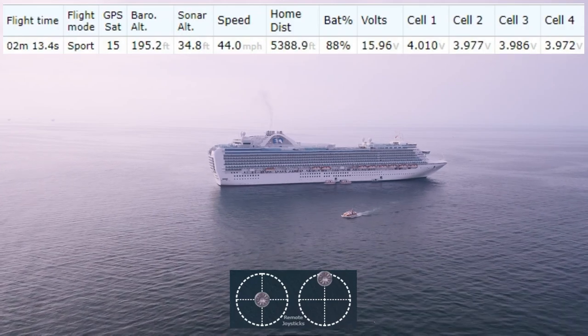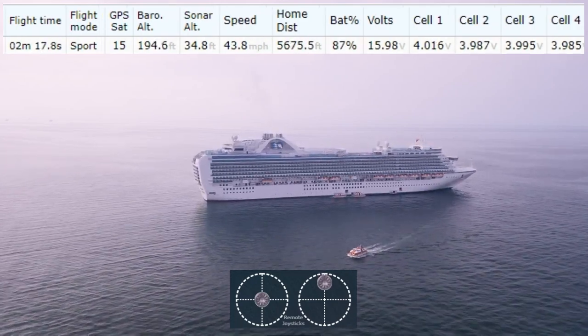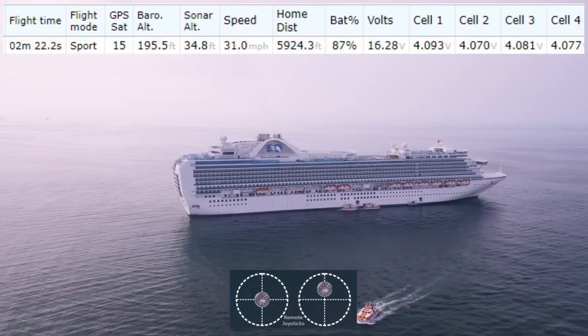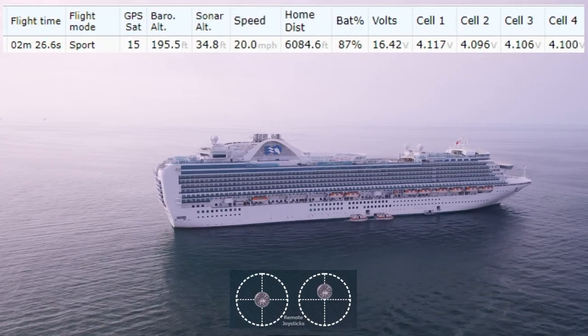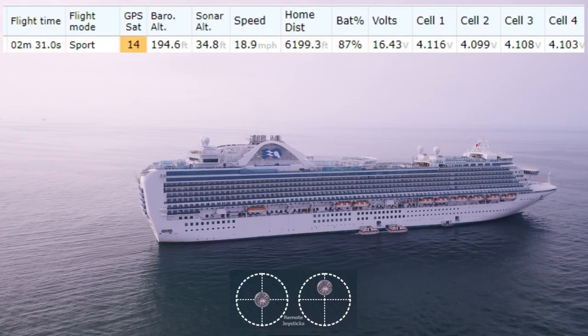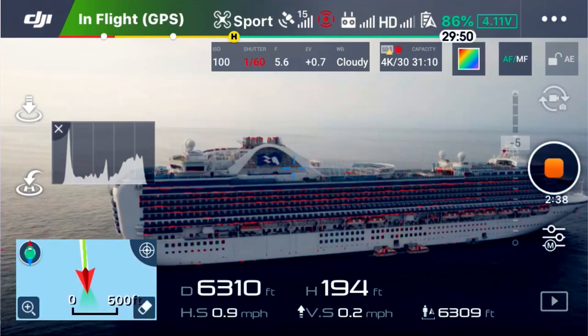Alright, getting pretty close there. I'm about 2,000 feet away from the cruise ship. There's a tender boat right at the bottom there that I'll do an active track on a little bit later. And now I'm going to switch out of sport mode and switch into cinematic mode.